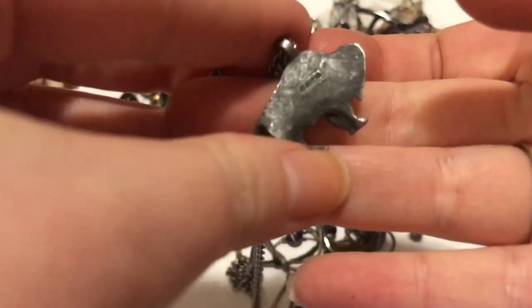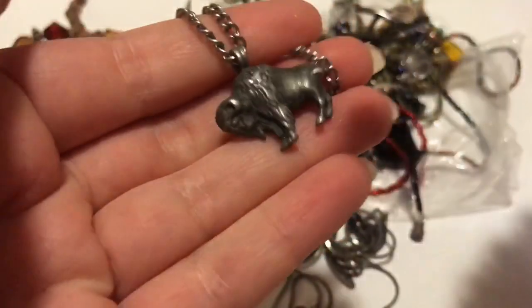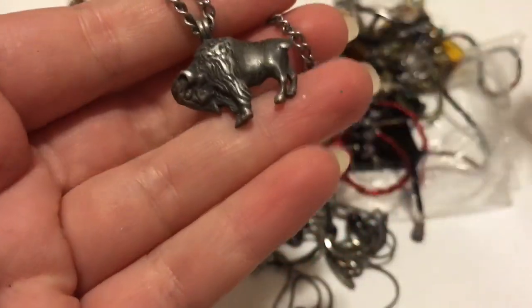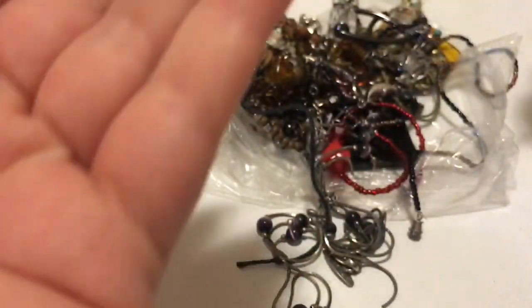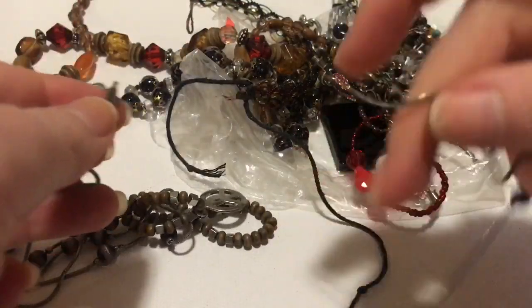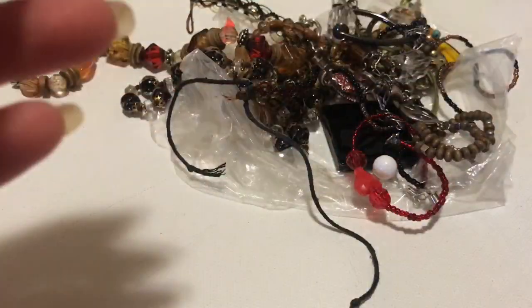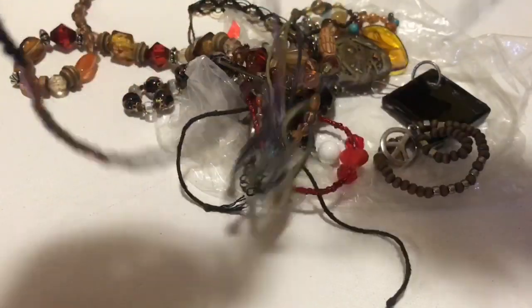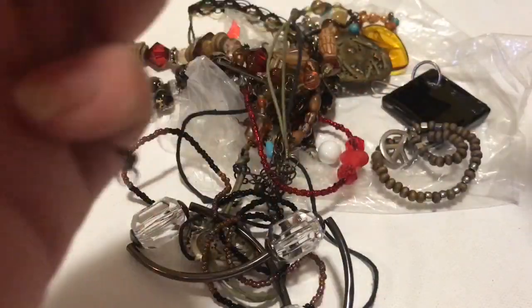So, now, I did see this and was kind of surprised by the signature. It's Avon. But I thought this was really cute because I live in the city of Buffalo. So I thought that would be a nice little necklace. This Avenue one is broken. But I usually see a mix of broken and not broken in these things. This one is not broken.